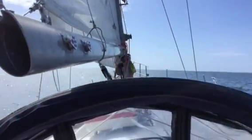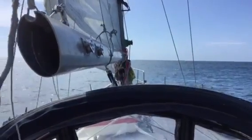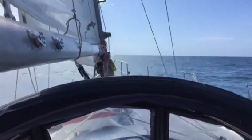It's nice to be under sail and not have the engine noise going in the background. I think I might make myself some breakfast / lunch. Okay, now's probably a good time to tell you about the little incident that I had earlier on.